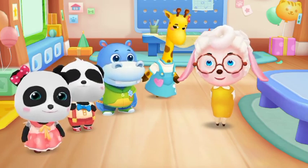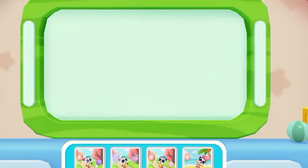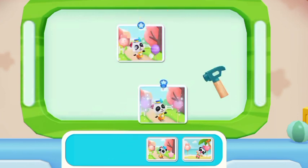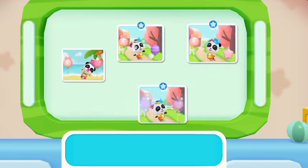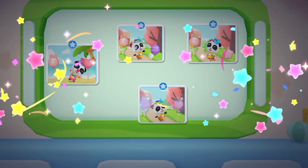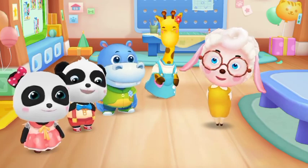Let's decorate our classroom. Hang the photos you like on the wall. Your photos. The classroom is beautiful now. Now it's time to make a craft. Let's make a little windmill. Hooray! Handcrafting time!